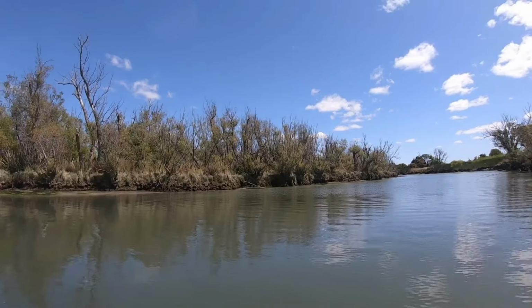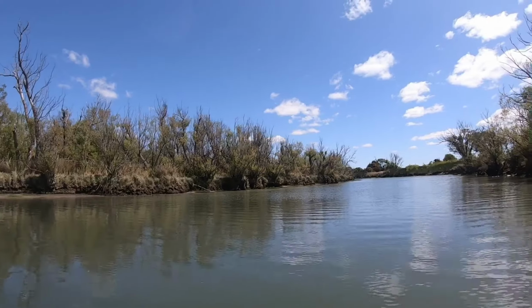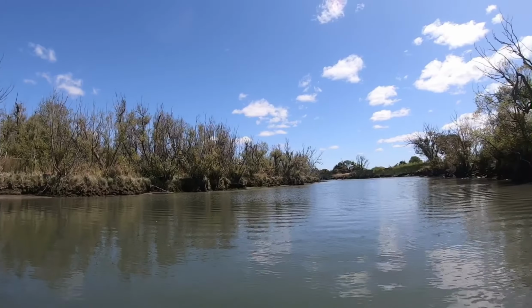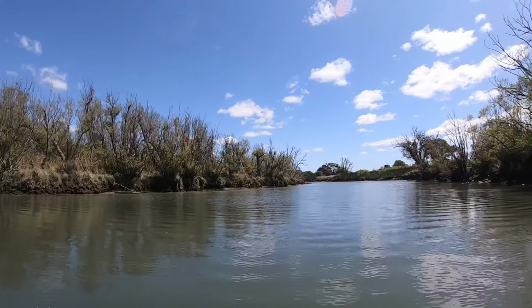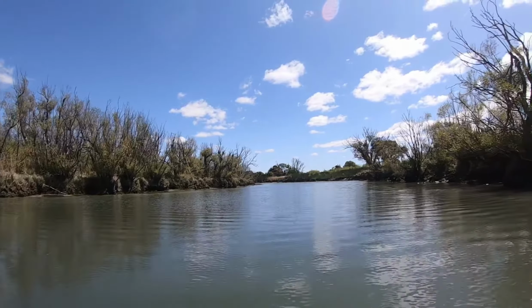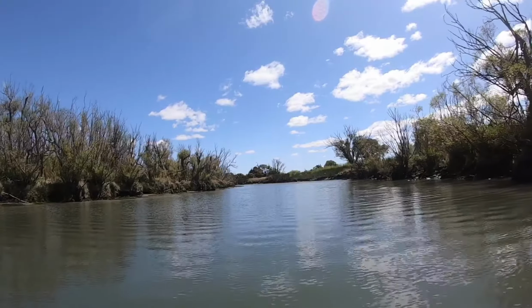G'day everyone. This is just a quick video, 10 minutes of just a shakedown paddle that I was having in a local river on the outskirts of my city.